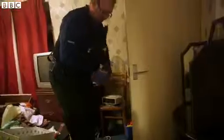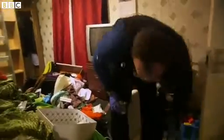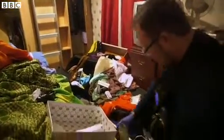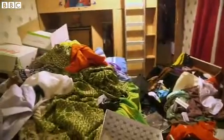Amongst the chaos, it's the CSI officer's job to find any clues that the suspects have left behind, and finding a fingerprint could be the key to cracking this case. So in just this drawer under the bed there's 2 mobile phones. It's quite possible they've been handled, we've seen the model.